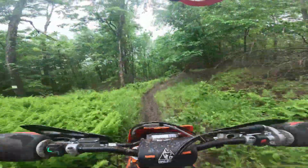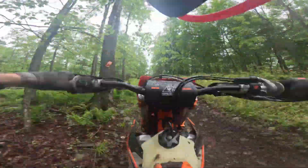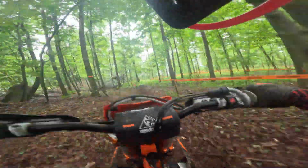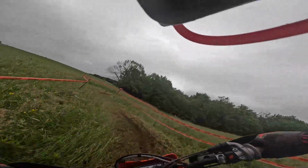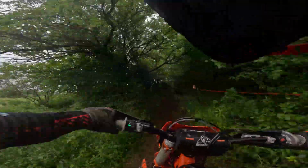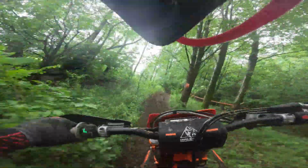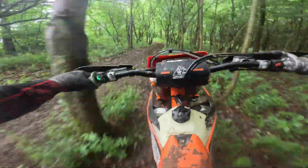This was a cool downhill. A lot of bumpies back into an uphill. Nice swifty turn on a side hill into an uphill. Those are fun, especially when it's super wet. More grass track. Look at that. Not the best, but now we're back in the woods, so it's okay. Rough. Wetness.